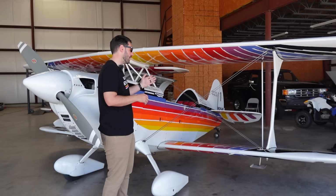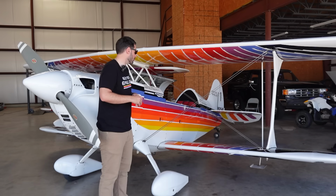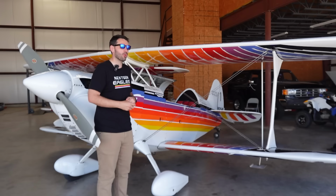Other than that, though, the airplanes are pretty stock. They roll the same as normal Christen Eagles, and cowlings are the same, canopies are the same. So for the most part, what you see is what you'd see on any Eagle. We just have a couple more horsepower hiding underneath is all.